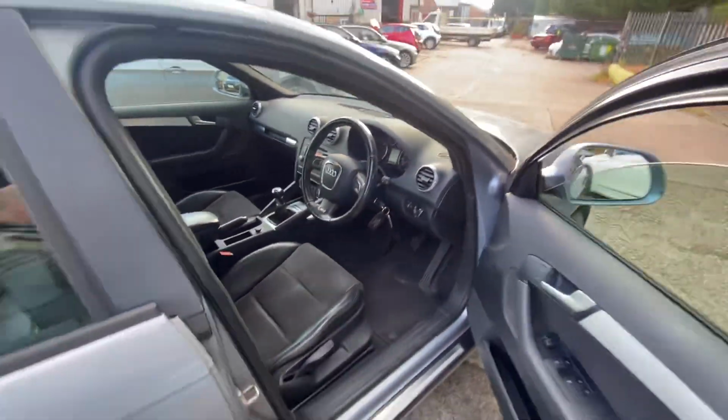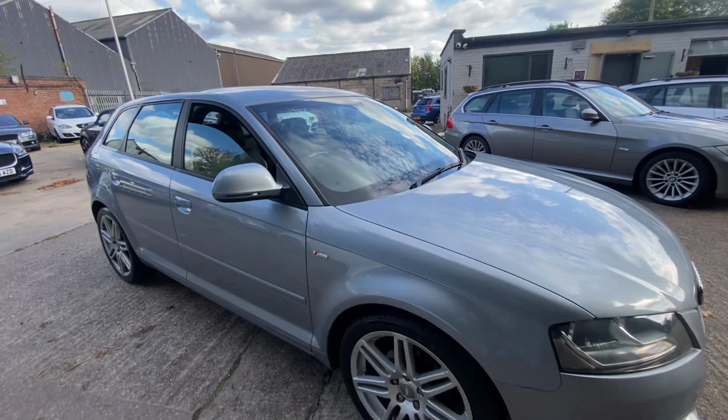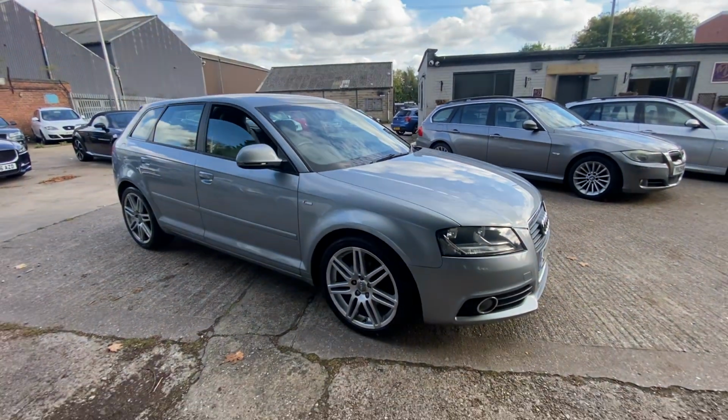Lovely car this. So if you're looking for an Audi A3 2 litre diesel, you need to consider this one. It really is in good shape.